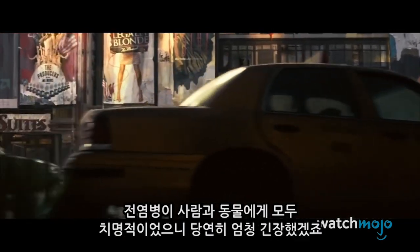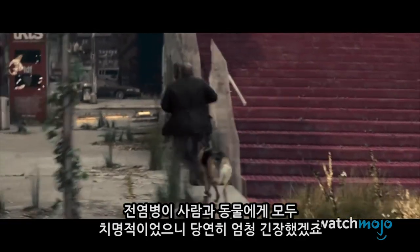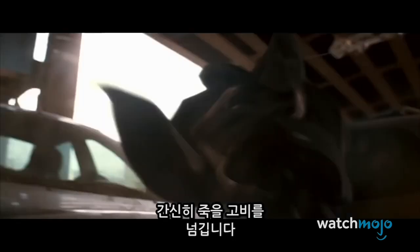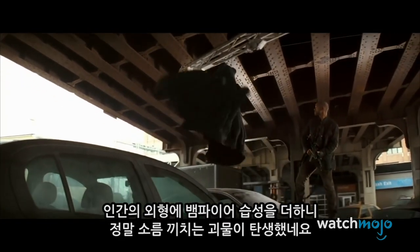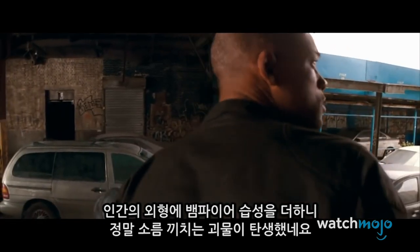Considering the devastating effect the mysterious disease has had on humans and animals alike, he'd be crazy not to be nervous. In one particularly terrifying moment, he stumbles upon a hive of these pale mutants and barely makes it back into the light. Their vampire-like qualities, mixed with their almost but not quite human appearance, results in a haunting uncanny valley effect that really makes the viewer squirm.